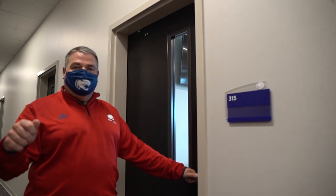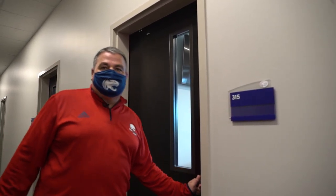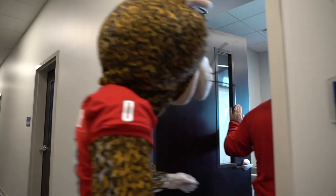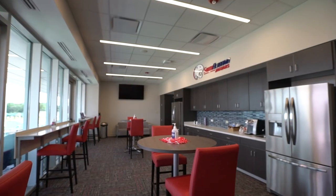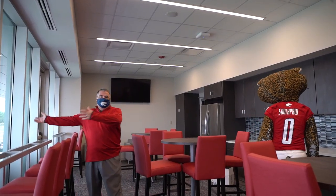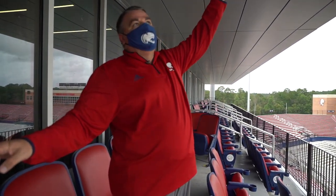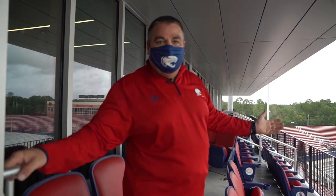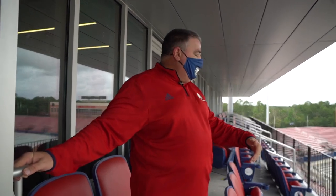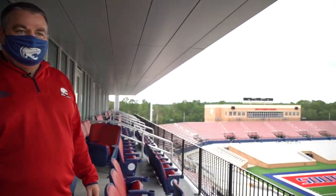Welcome to the third floor of the press tower. This is the suite level. We're going to take you into the president's suite, which is right at the 50-yard line. Within each of the suites are both an indoor section and an outdoor seating. So suite holders are outside, they're under the cover of roof for rain in Mobile, and a tremendous view of the game and the field.